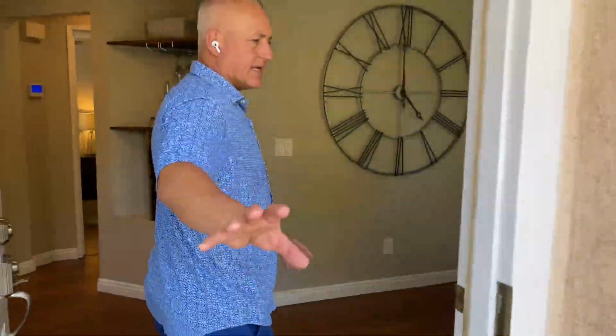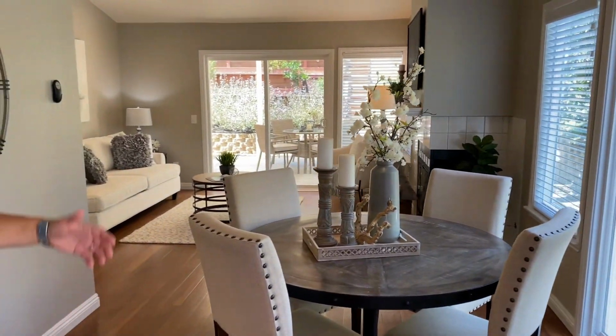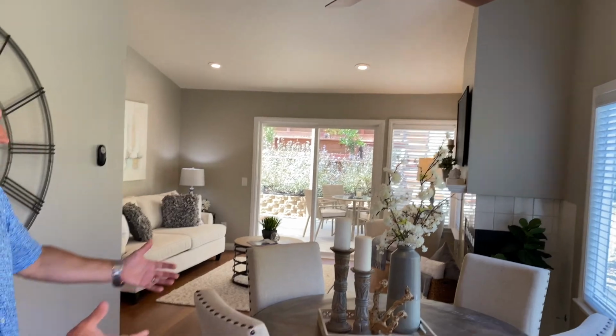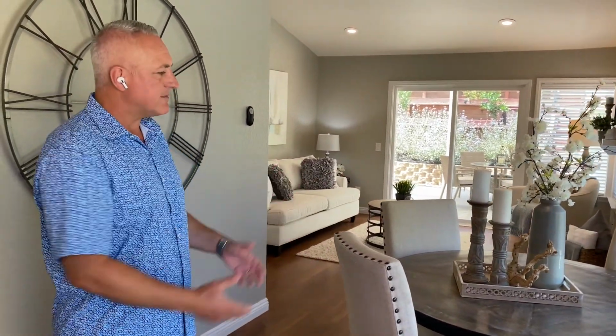Obviously, you have a security door, so you can leave the door open and enjoy the nice coastal breezes that we even get over here on this part of Oceanside. But as soon as you walk through the door, you have this amazing dining room area where I could just imagine myself sitting here with family or friends, enjoying a meal, having drinks, or just having some great conversation.